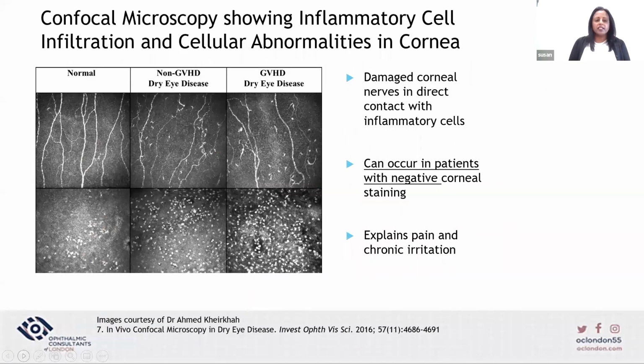One of the other ways that has really helped us in our understanding of the role that inflammation and pain play in dry eye disease is the use of confocal microscopy, which can identify inflammatory cells and also nerve damage. The top row of images are confocal microscopy pictures of the tarsal plate, and the bottom row are images of the cornea.